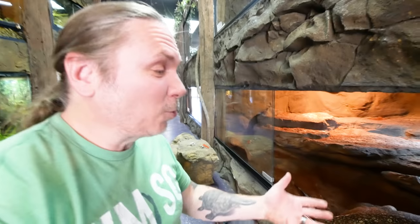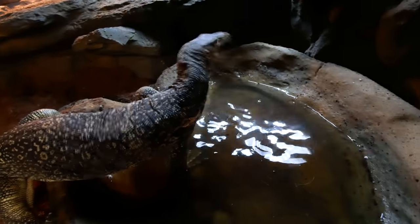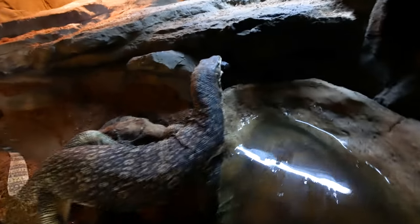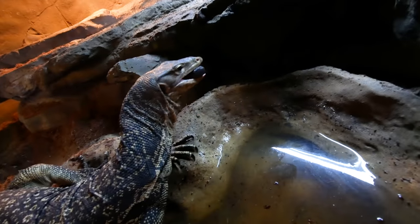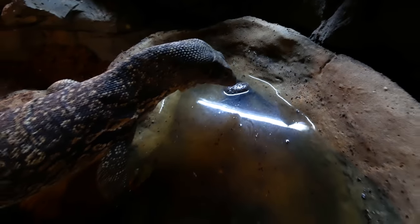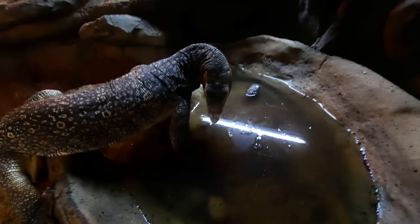And again, I think that that's what it's all about. It's just that enrichment. He's playing with it. He's picking it up. He's dropping it again. Oh my gosh, that is so awesome. Oh, see, there he goes again. Elvis is just like a little puppy. He's like playing catch with it. This is awesome. Elvis, that's so cute.